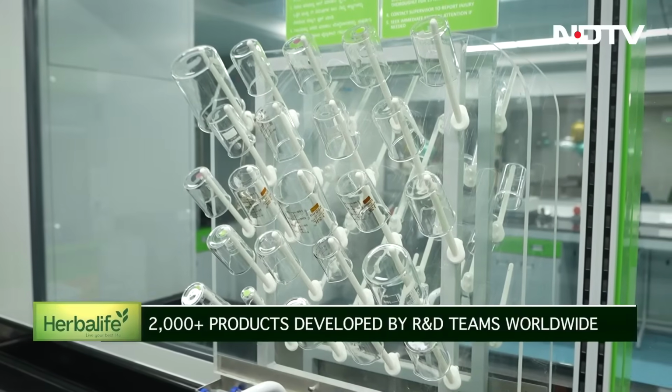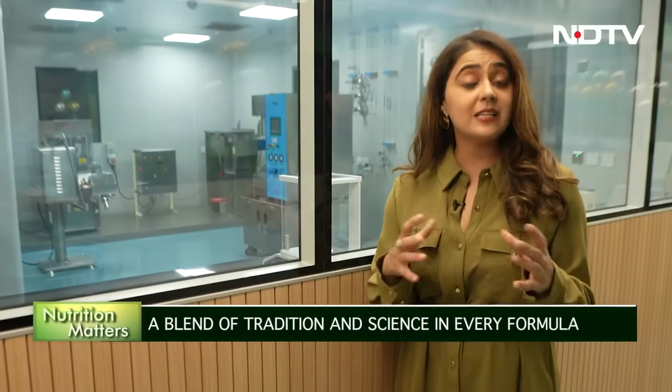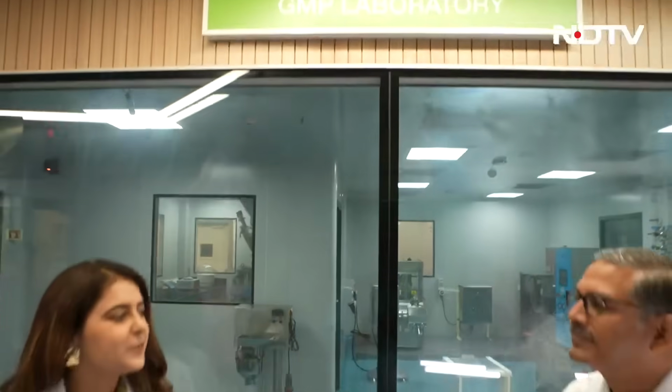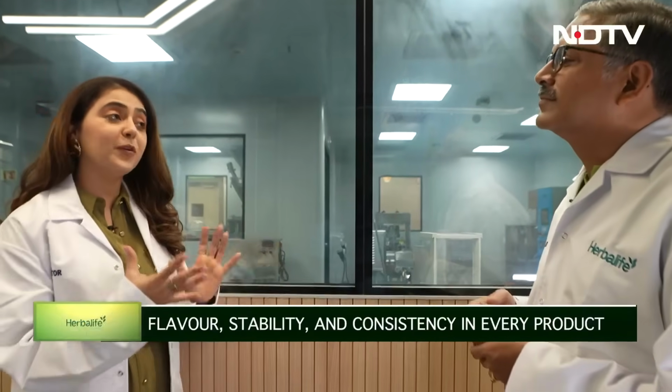We have arrived at our next stop, which is the GMP clean room. GMP means good manufacturing practices, and these are the cornerstone of ensuring that every product meets and maintains the highest standard of quality. Mr. Ashutosh, I want to know everything about the good manufacturing practices. I've heard a lot about them. I want to know them from you.